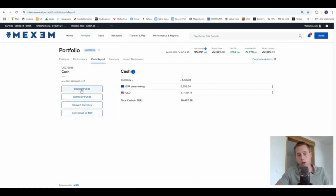Basically, you can just click on deposit funds, and what you'll see here is a balance in euros, and I also have some in dollars. Recently, I transferred a bit more from euros to dollars because the exchange rates are favorable right now. That's definitely something to keep in mind if you're investing in dollars, so pay attention to that if you're Dutch or Belgian. Deposit funds is pretty self-explanatory, and here you see convert currency.